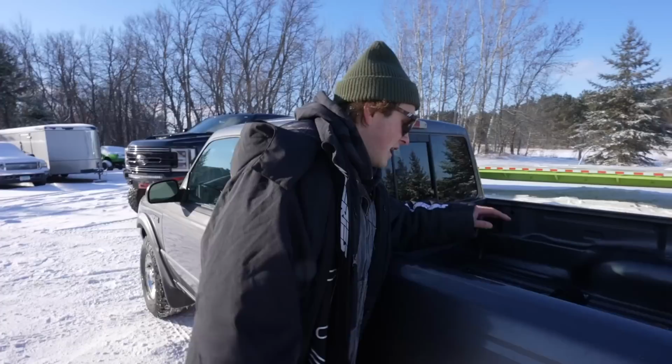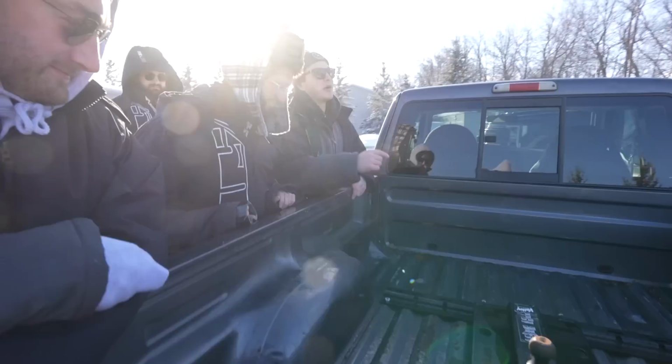All right, so anyways, last night, Mark and Tint, our buddies, came over and put a gooseneck hitch in the back of Mike's Ford Ranger. Then Mark brought over his gooseneck trailer.